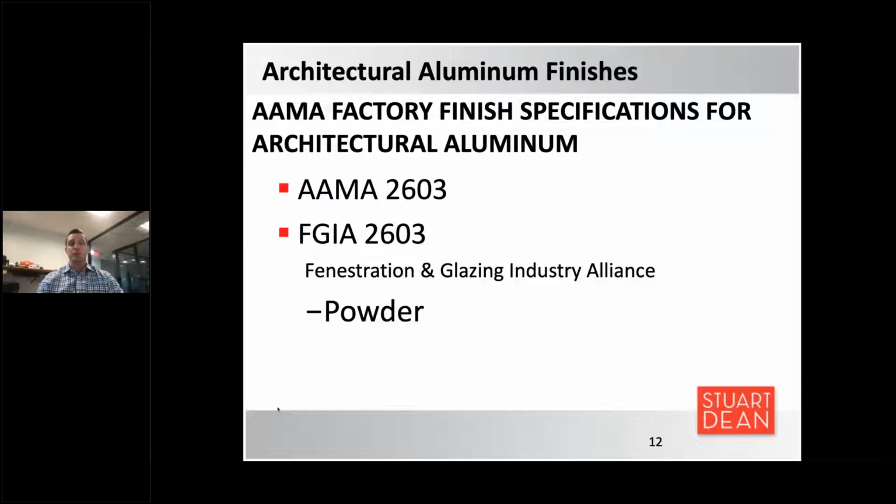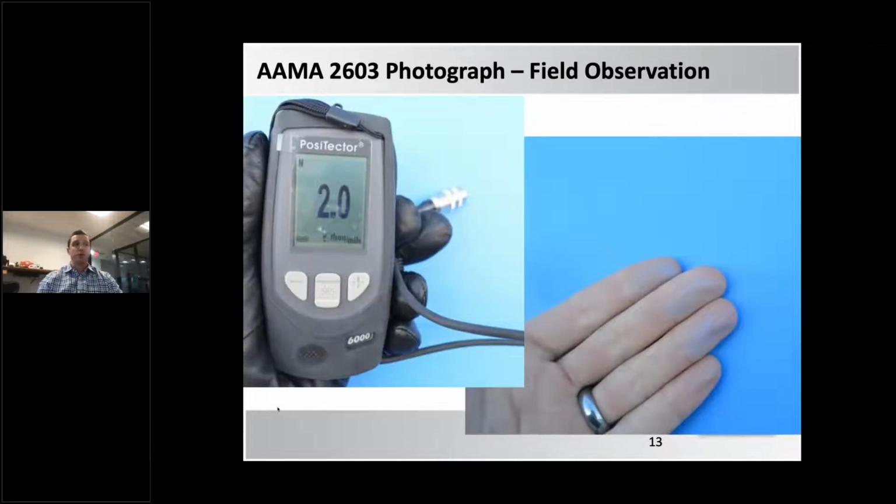So the AMA, or the FGIA 2603, is the lowest tier of the three in the family. We typically refer to it as a powder coat. So there is an optional pre-treat to the aluminum, no primer, and then 2.2 mils of dry film thickness of the powder, which is typically a polyester that's applied to the substrate and then baked in the oven. When we observe what a 2603 looks like in the field after a number of years, a telltale sign if you're dealing with a powder coat or a 2603 is if you rub the surface and the pigment comes off in your hand.